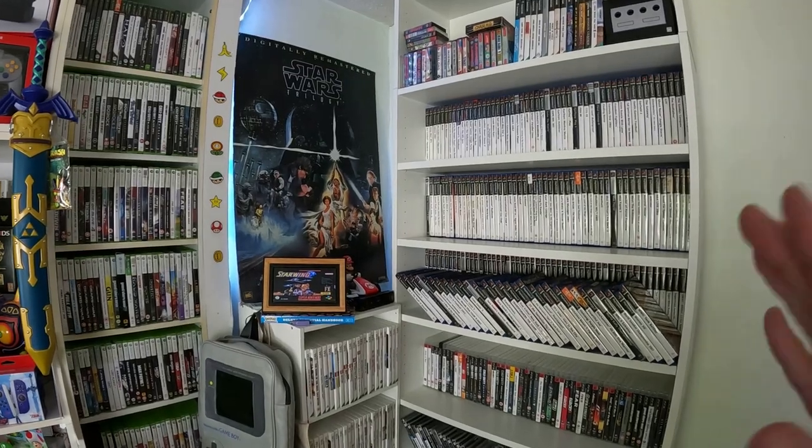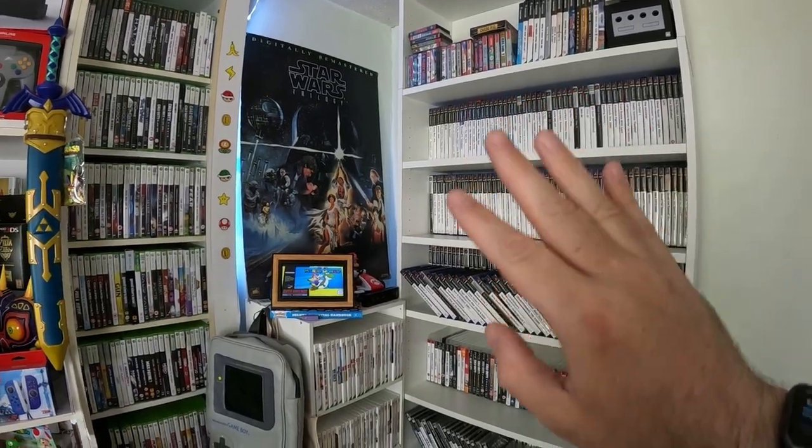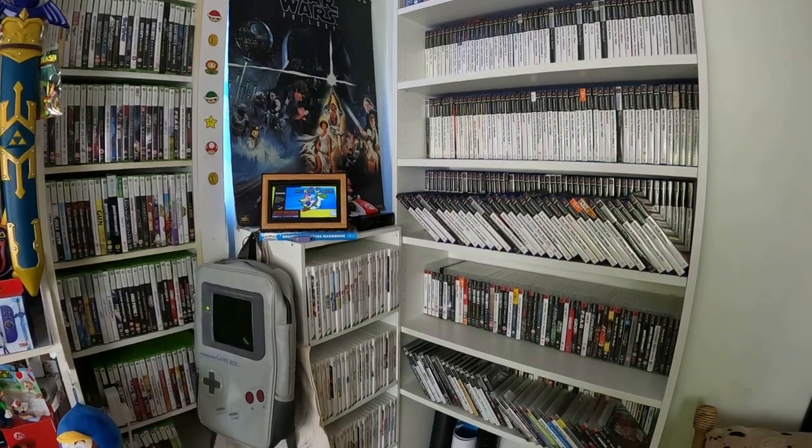Anyway, if you have any ideas, if you've got any of these bookcases and have done anything inventive with them, let me know what you've done with them. But for now, I think we'll run with that and see how it looks.